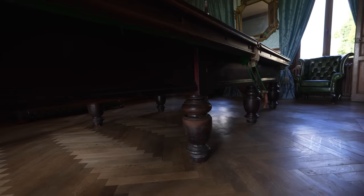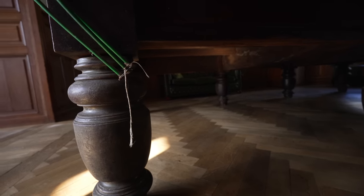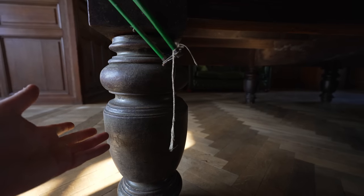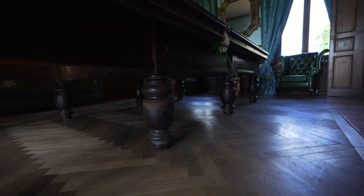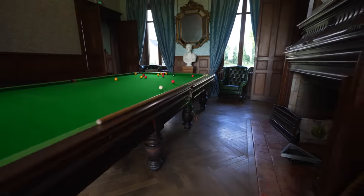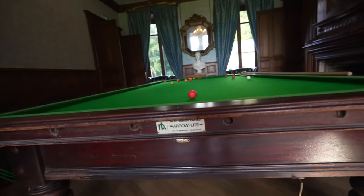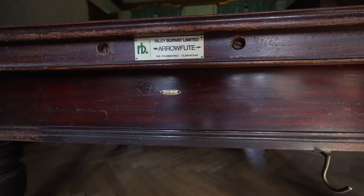It is absolutely ginormous. So the wood needs a very good polish in places or even refinishing. But in a way, that's its character. It's showing its age. Apparently it's 100 years old or almost 100 years old. Arrow flight, then the serial number 242.